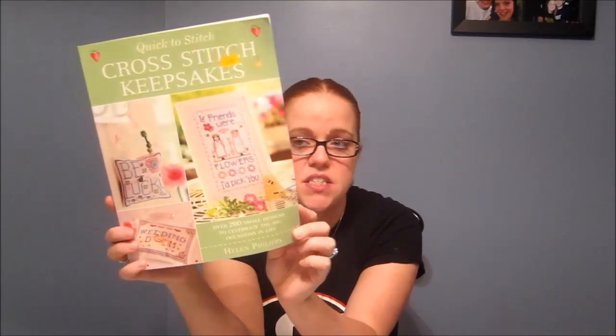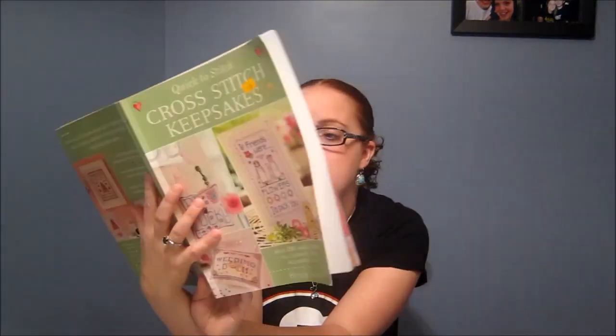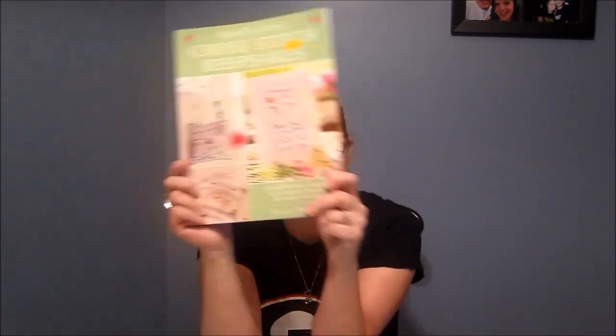$1 for this whole book. Let's see how many pages it has. 100 pages of different patterns and different ways to finish. And it's got teaching stuff. I've always loved this teaching quote, to teach is to touch a life. It's got one that says, if friends were flowers, I'd pick you. It's got tons of little card ideas, alphabets, anniversaries, just tons of little quick stitches. And this is actually one of the patterns I'm doing for the one I can't show you. It's out of this book, so I'm already using it, but I got that for $1.